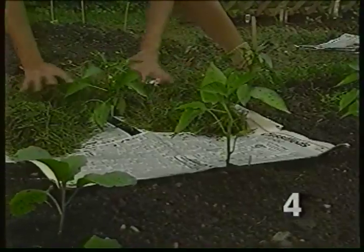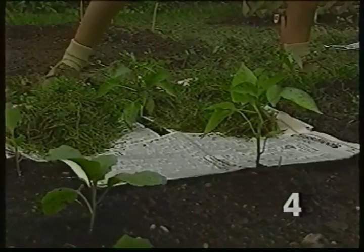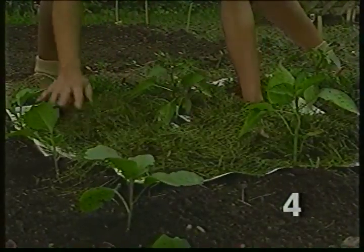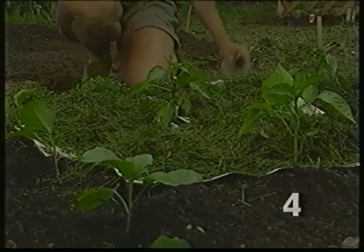We're putting grass clippings over the newspaper to hold the paper down. Both layers will eventually decompose in the soil. Just don't use any color sections from the paper. The colored ink isn't good for the soil.